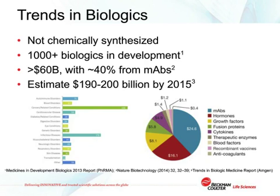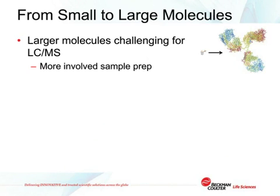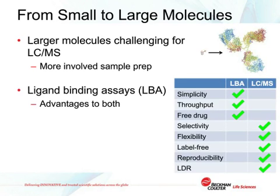So what does that mean for LCMS analysis? Well, as mentioned before, you can have molecules that are now 1,000 times larger than small molecules and significantly more biologically complex with more structural components. What this usually translates into is a more complex sample preparation. In addition, there's also maybe not a competitive, but certainly a complementary analysis that's currently available in ligand binding assays, such as an ELISA.